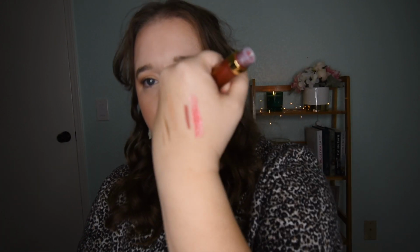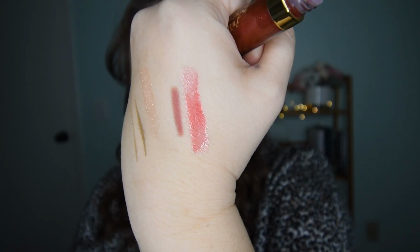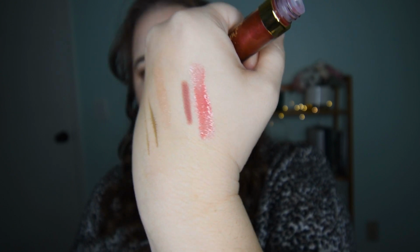But the second one that I've really been enjoying is Holly, and it looks crazy bold and red, but when you put it on, it's the most beautiful cranberry sheer stain. So isn't that pretty? It's been a great option since we are already in holiday for work to add a little bit of this on, and it still looks holiday-ish without it being a bold red lip, which I've been enjoying.